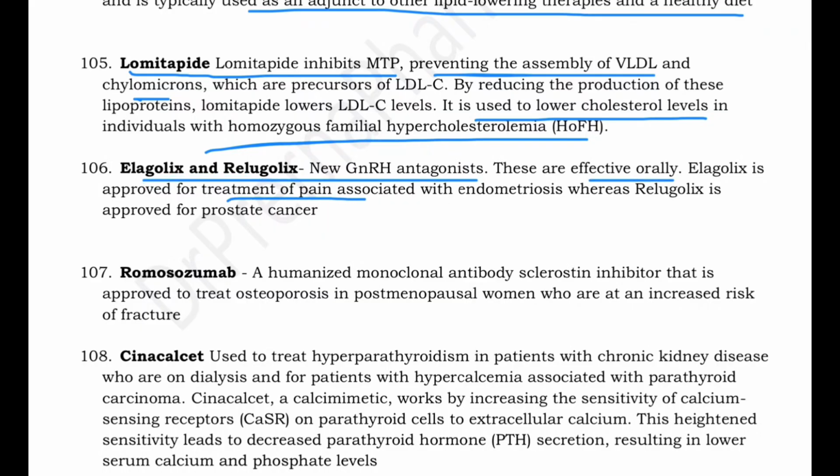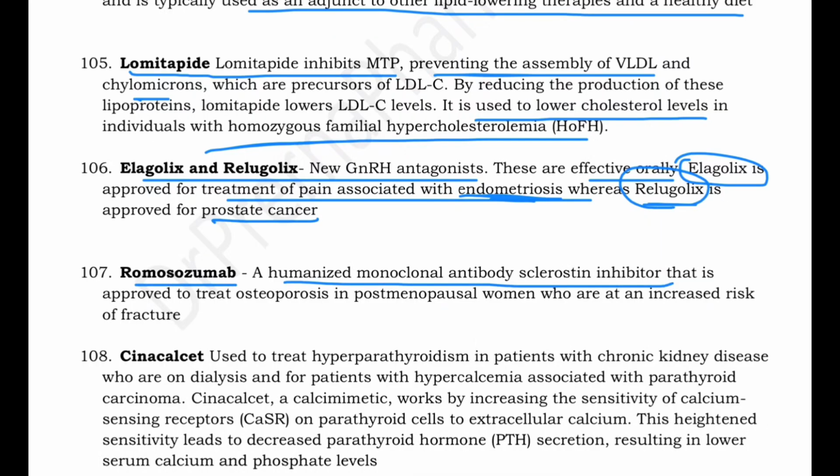They are approved for treatment of pain associated with endometriosis, elagolix is approved in endometriosis. Relugolix is approved in prostate cancer. Romosozumab is a humanized monoclonal antibody sclerostin inhibitor. Please remember, it is approved to treat osteoporosis in postmenopausal women.